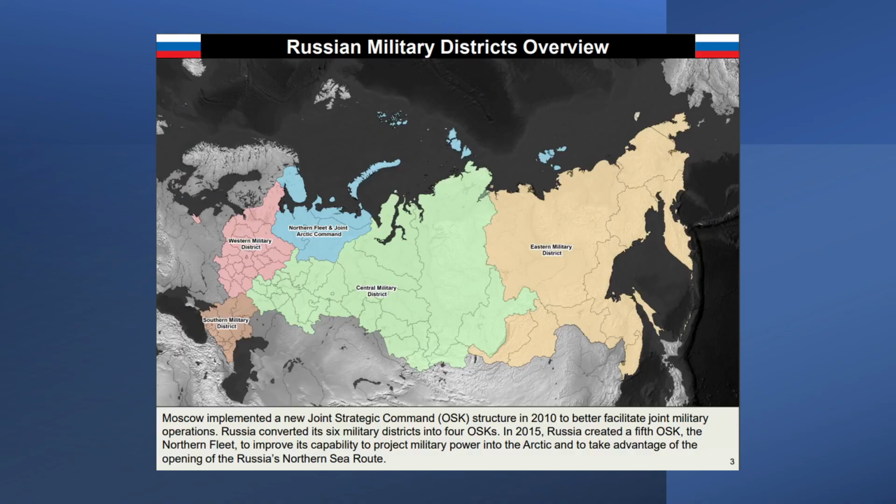To start off with, Russia has 4 military districts: the Western Military District, Southern Military District, Central and Eastern Military Districts. The Northern Fleet and Joint Arctic Command is purely naval, so it's not involved in the Ukraine war.